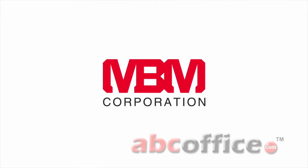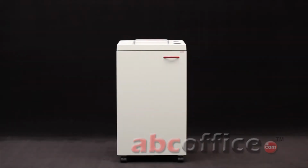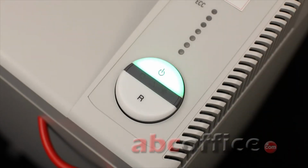MBM Corporation presents the Destroyit 3104 Centralized Office Model Business Shredder with automatic function and a 12-inch feed opening. Our innovative easy switch control element ensures simple and intuitive operation.